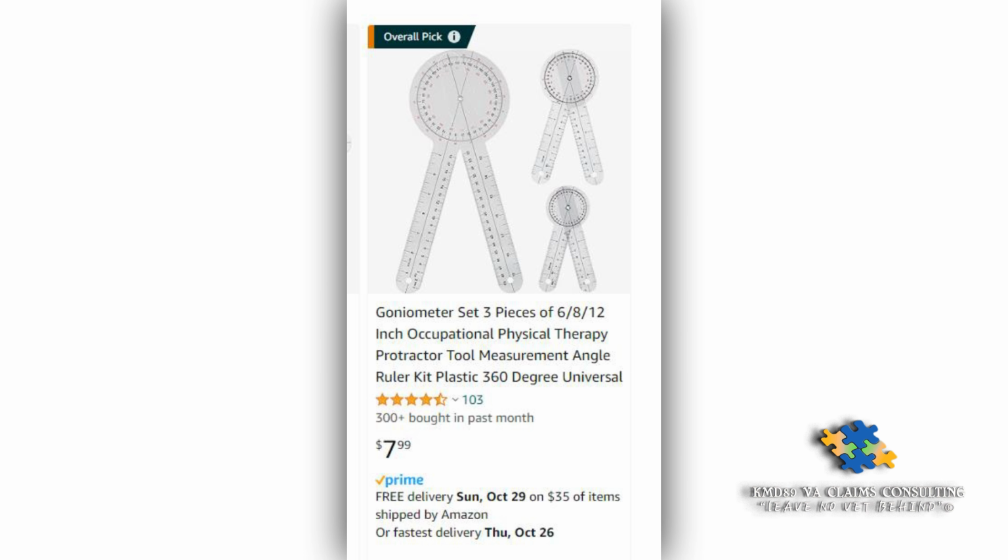Here are 3 goniometers, and this is Amazon's website. Now, I'm not doing any affiliate marketing or anything like that. You have to get in beast mode now. When I talked about ripping that Band-Aid off, you got to get in beast mode. Rip the Band-Aid off, you got to get that dog, all right? These are 3 goniometers. You can go to Amazon's website and you can purchase these. $7.99. That's all it is, $7.99.